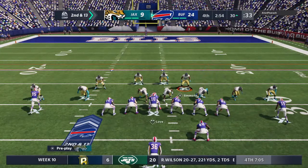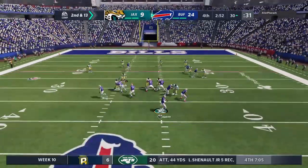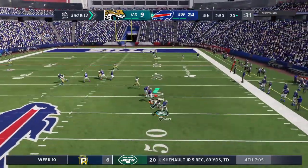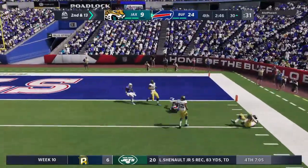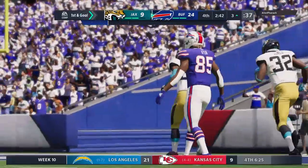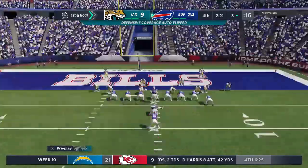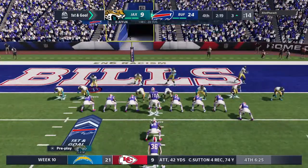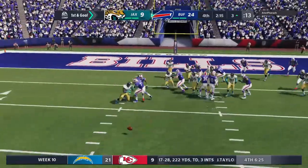56. Mike, 56. Right there, 56. 2nd down. Love escaping the pressure right. And they will eventually get him down, but he's inside the 5 all the way to the 3. For a Buffalo Bills. A really good pickup of 28 yards. And they've got 3 tight ends here on 1st and goal to add some extra mass.